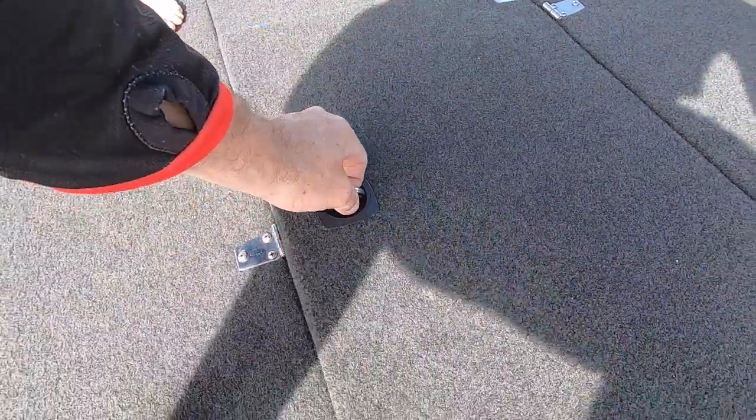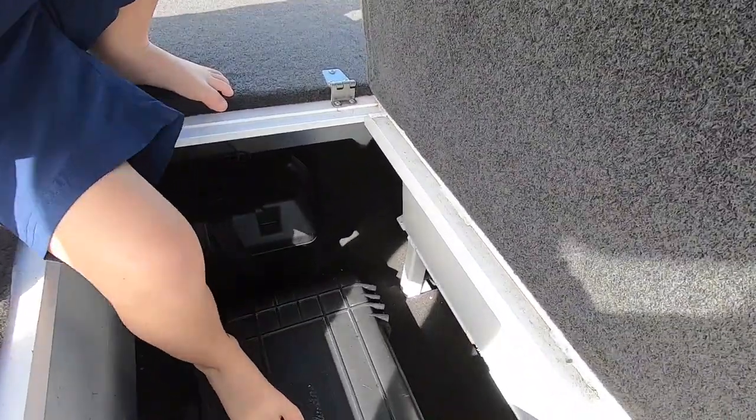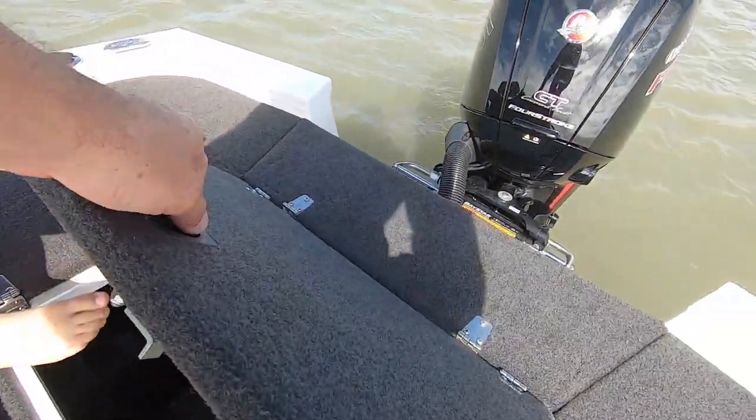Alright, so we've got storage, and then over the other side we've got the battery, the crank battery and all that sort of stuff. So heaps and heaps of room, and like I said, I absolutely love this boat.